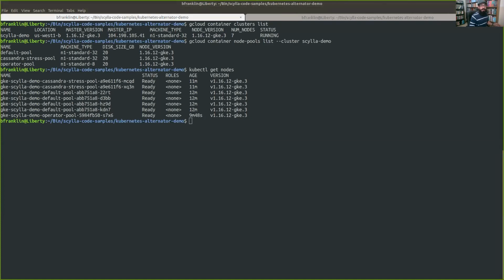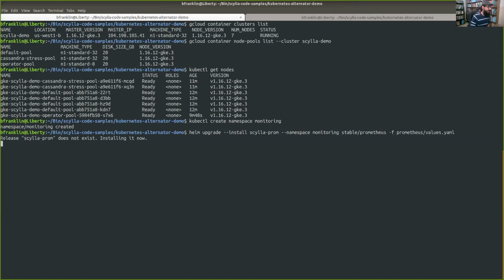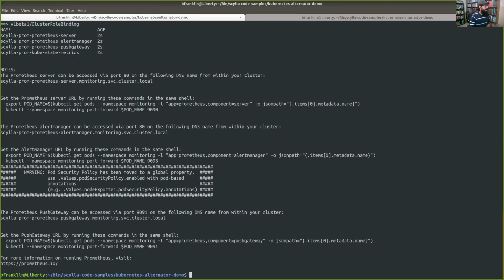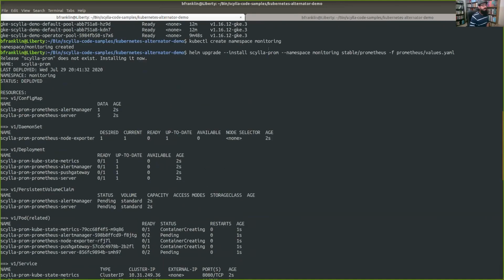So first, let's create a keyspace. The reason I'm copying and pasting commands is because usually when people are watching me, I'm the worst typer ever, and I keep making mistakes. So I thought, you know what, let me just copy and paste and avoid boring people out of their minds. Not a bad idea. Yeah, so the first thing I'm doing here is using Helm charts to deploy Prometheus. This is coming.